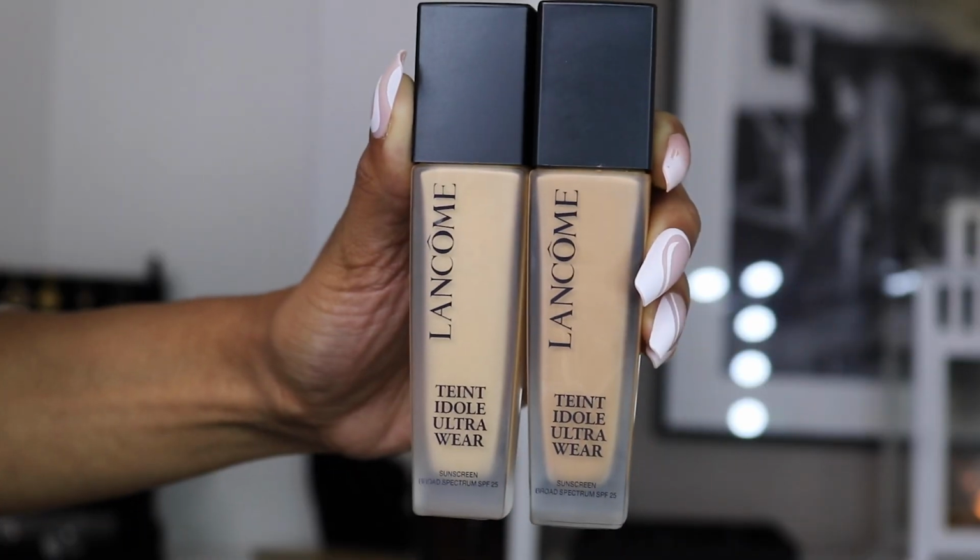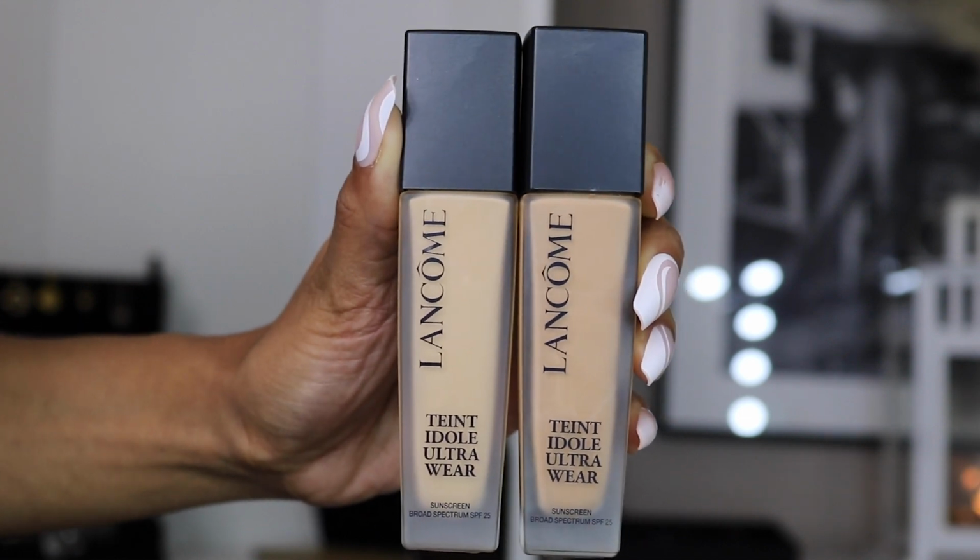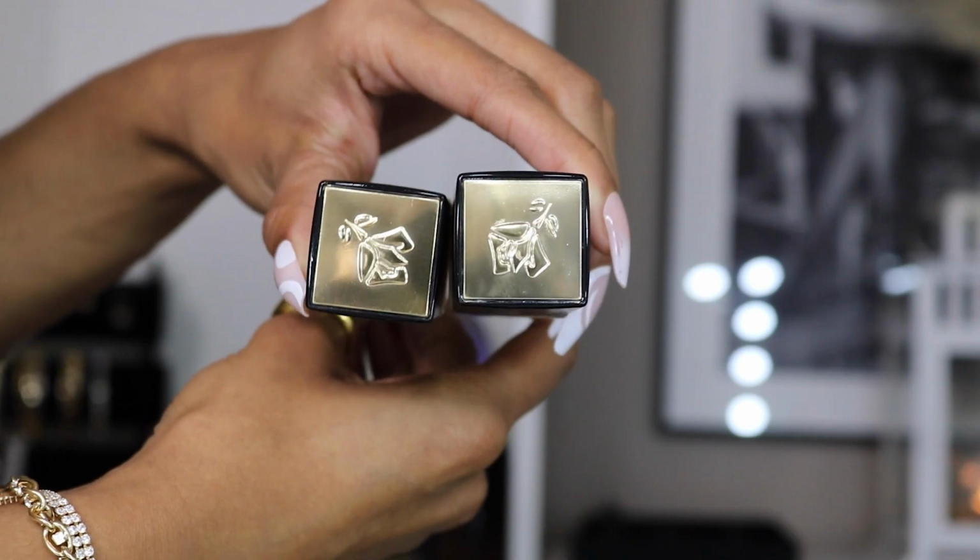I'm honestly pleasantly surprised with the packaging. It is a matte glass packaging, which I absolutely think is so stunning. And also I do like the little finishes that's on the foundation as well. It just has some really pretty roses, but I literally found the perfect match.